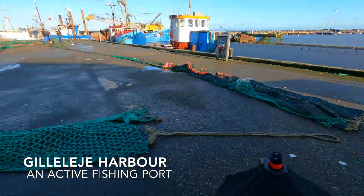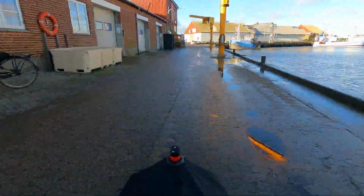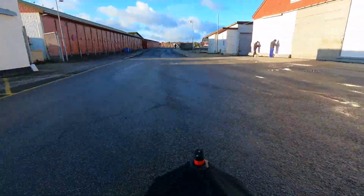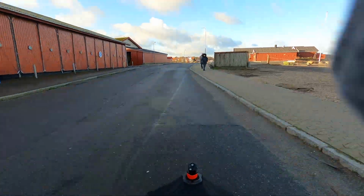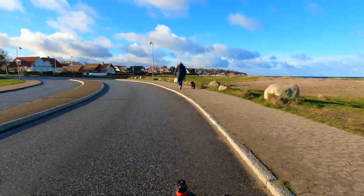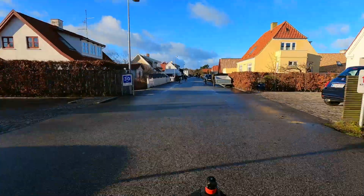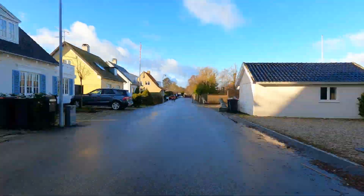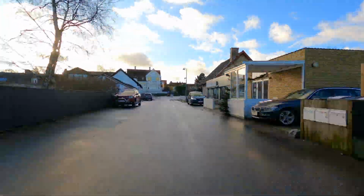We have now entered the harbor of Gilleleje, as I said, an active fishing port. Great fishmongers here as well, and in the summertime lots of people will be hanging out at the outside tables, eating various types of fish, shellfish, and just having a great time. I always do this little S through the harbor to really get a feel of the activities that the fishermen are undertaking.